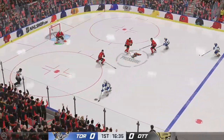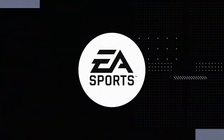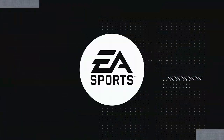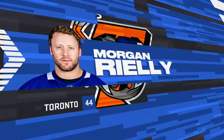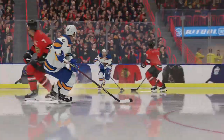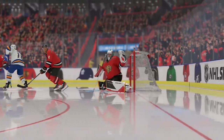Toronto's in on the offensive attack now. Moves it to the middle. He scores! What a play! Wow, James, that was just a blast from the high slot. Not sure where the coverage went, though. The coach is not going to be very impressed with the lack of support in the defensive zone.